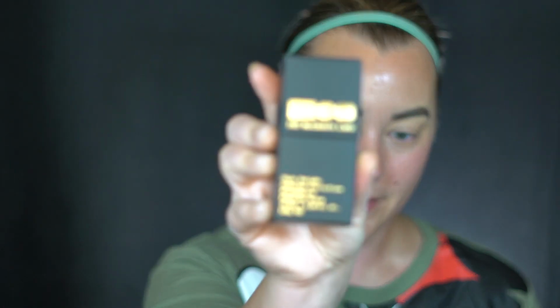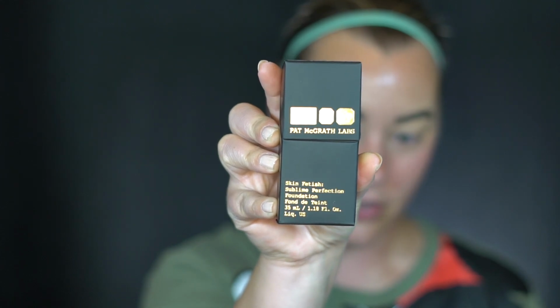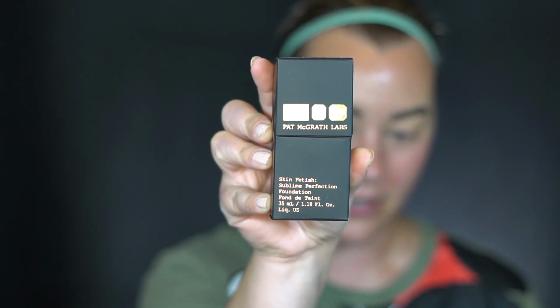Hey guys, I am doing a first impressions and review on a new foundation today. I have been loving the Pat McGrath Labs concealer and I'm in the shade LM9, and I've been using this to carve out my brows and also underneath my eyes for under eye concealer, and I've been on the fence for a very long time that I wanted to pick up the Pat McGrath Labs Skin Fetish Sublime Perfection Foundation.